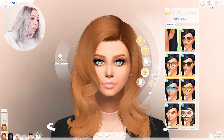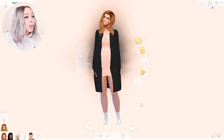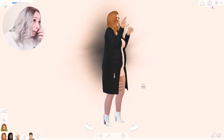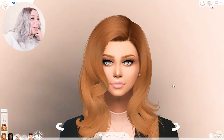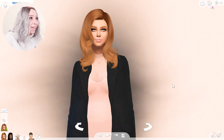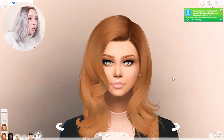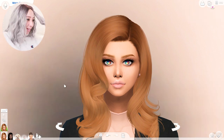Let me show you her outfit. Let me know if you guys don't like it. I kind of wanted to keep it girly, but at the same time, really cool looking. But yeah, this is Vampire Wren. I hope that you guys like her. I think she looks really cool. But let me know your guys' opinion in the comments and give me some outfit suggestions as well.